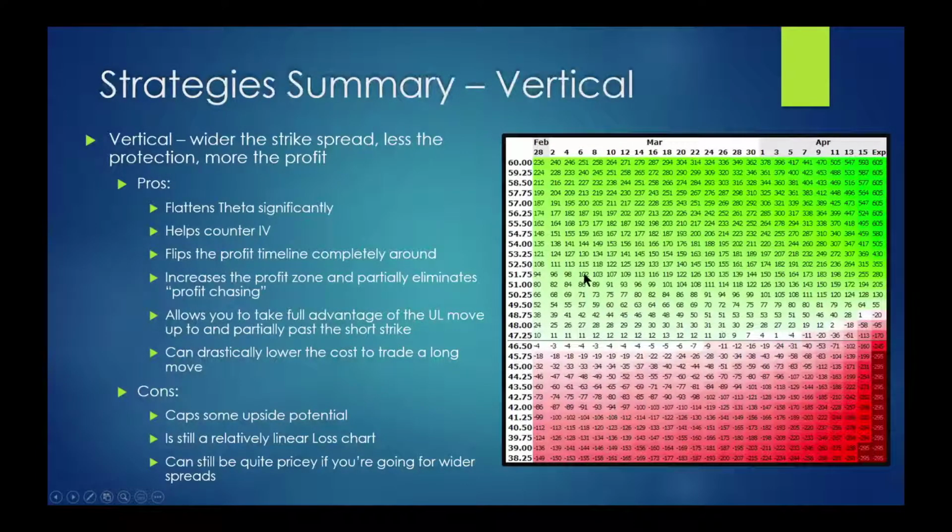All right. So that's pretty much it for the meat and potatoes. The summaries are here, and we can answer questions if you want to, but the vertical is basically flattening out your theta curve. So you could buy these and just double your size if you wanted to, instead of trading naked positions, just to flatten the theta curve, and then you're going to realize the same profit or better by selling short a position. And it's going to counter IV also. Like I said, it flips the profit timeline around, so your profit is up here, and you're still making good profit if you crank up to this area, but you're making better profit as the short decays, because it's further out of the money.